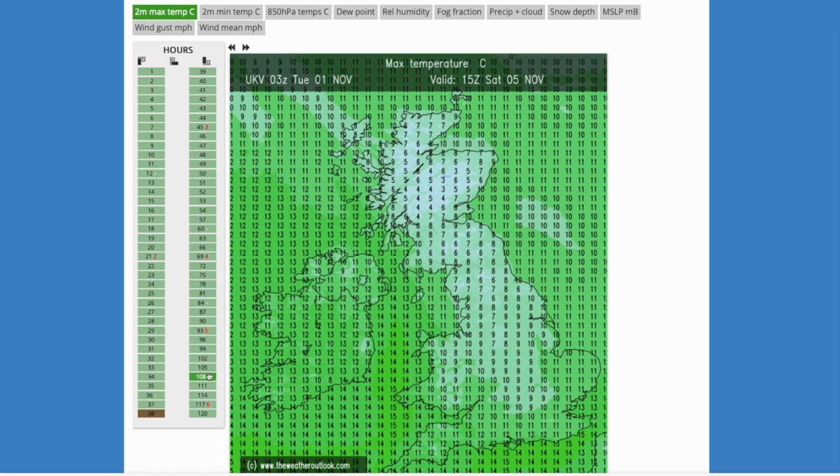It's just unfortunately there's going to be repeated bouts of heavy showers, thundery showers, and persistent bands at times. So yeah, it's going to all be about dodging those precipitation bands.